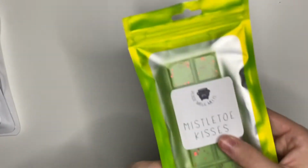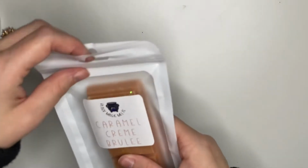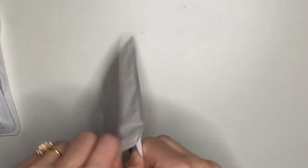Mistletoe Kisses. That's a very sweet Christmas tree scent, which I love. Got Caramel Creme Brulee. Interesting. It's definitely good. Love that.